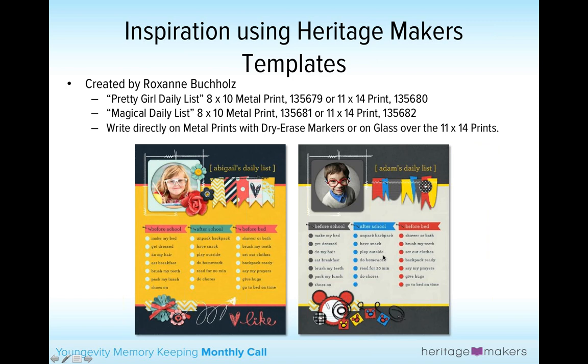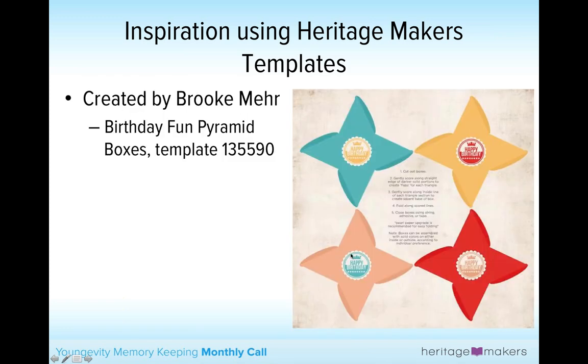And then I love this idea. This is a metal print, and the great thing about metal print is if you use a dry erase marker, you can easily write on it and wipe back off. So you could create a daily list of what your child needs to do before school, after school, before bed. They can come in, check it off, and you can even do something that's the reward they get if they finish that. You could also do it as an 11 by 14 print and put it behind glass. And then you could do the same thing with the dry erase markers. So, fun ideas for getting your kids organized for the year.